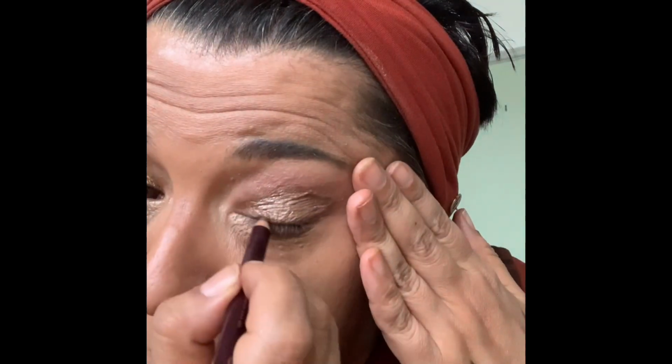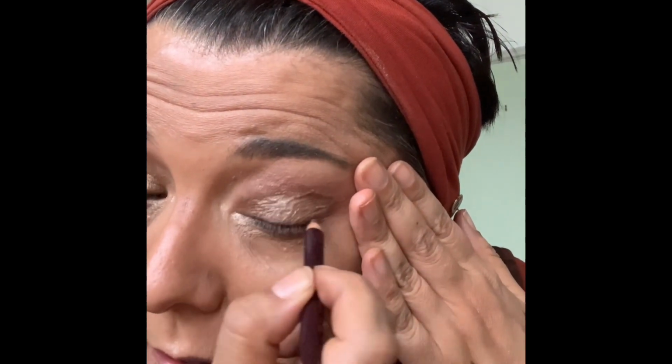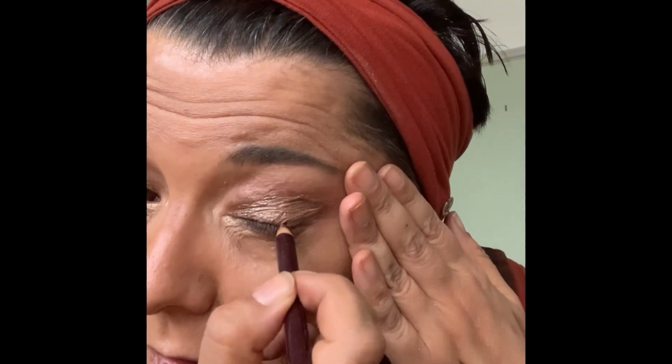But anyway, it's not really supposed to look like a really strong feline flick. This isn't the look for that. But it's just supposed to give you a nice subtle definition to the eyes. And I was going to show you a swatch, but I've already done that.